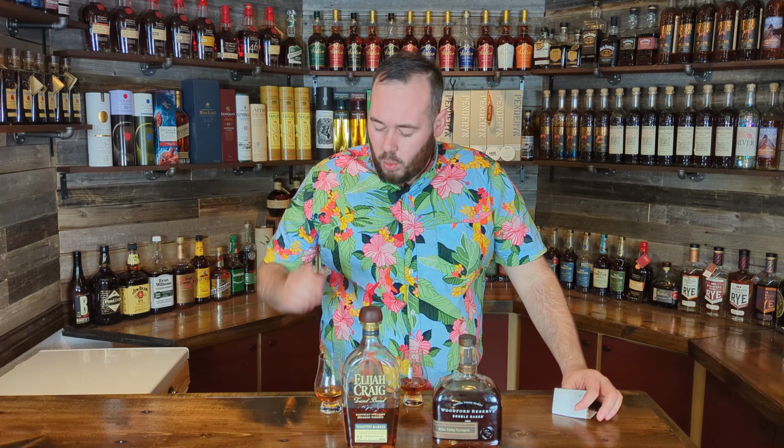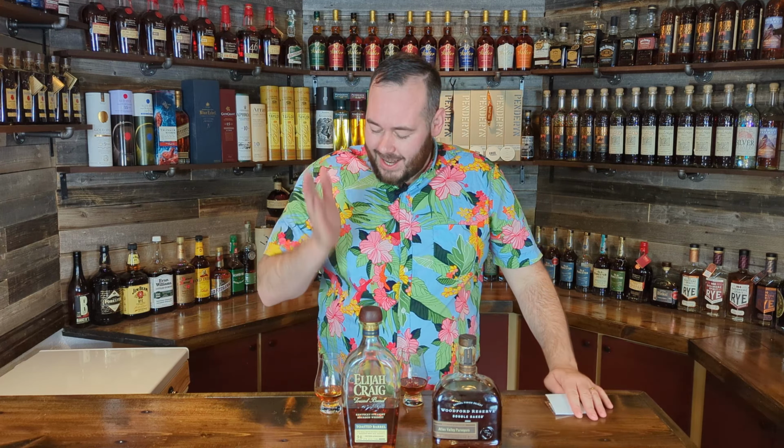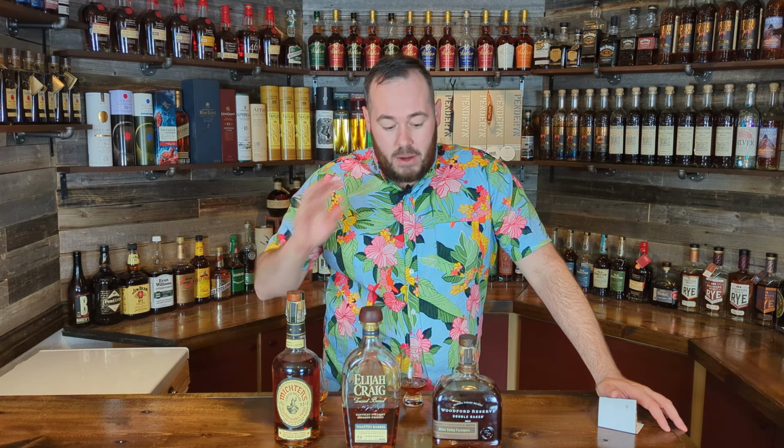Number 2 then was glass number 1. This is going to be A for Alpha, and that is going to be Michter's Toasted Barrel. So this is the first time I've ever tried Michter's Toasted Barrel, so I had nothing to really gauge it off of. To be honest, 2 and 3 were really close together. Number 1 was a lot easier to decide, but 2 and 3, I wouldn't say interchangeably. I would say Michter's was originally the better whiskey in my personal opinion, but it was very tight.